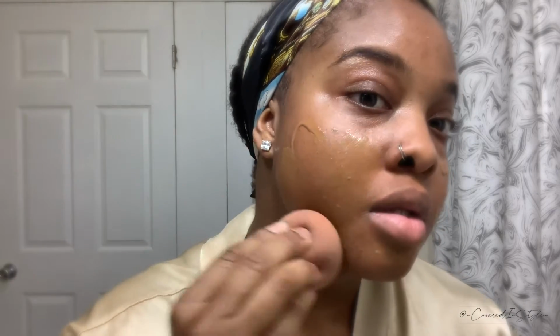I do a little bit of setting spray before I blend it out just to help it stay on all day. It's a little trick I've learned.